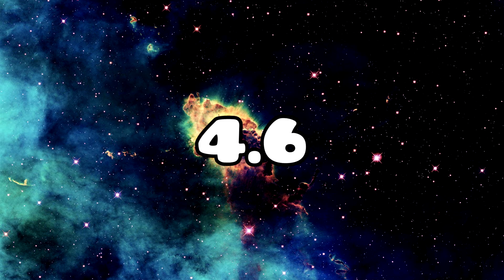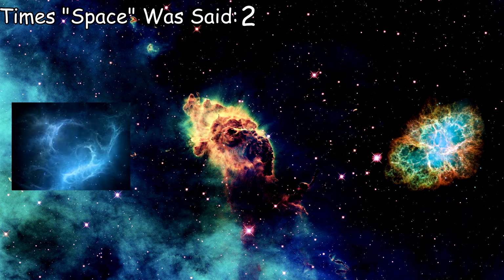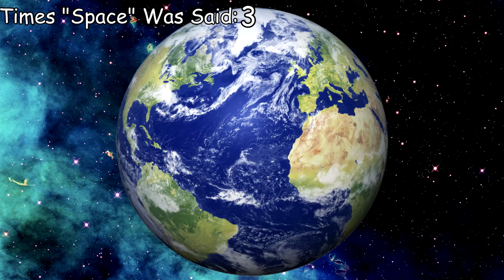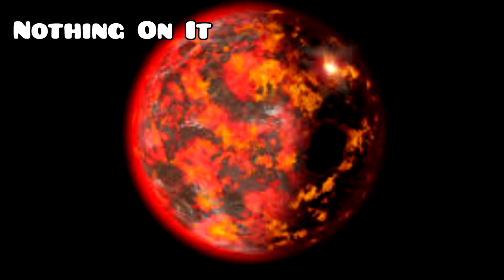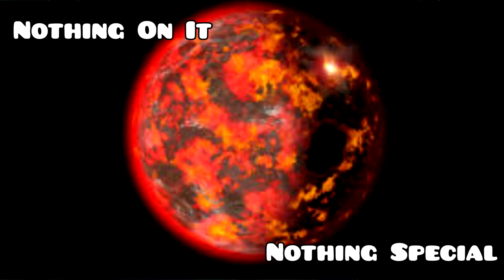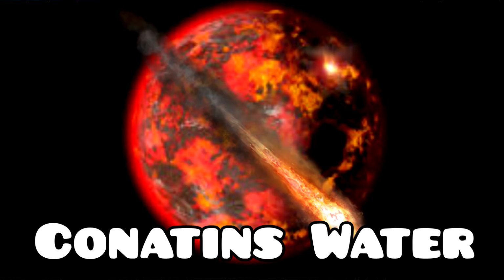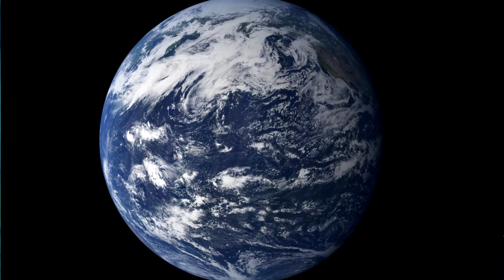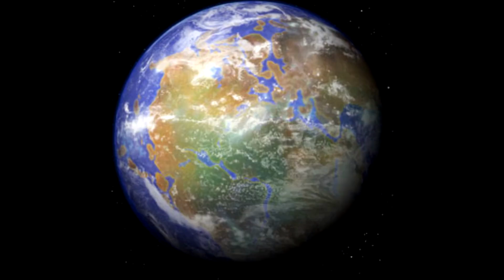Earth formed around 4.6 billion years ago when a bunch of space dust and space gas, which formed from exploding stars, gathered together to form space rocks, which condensed enough to make Earth. At first, Earth was basically just a flaming ball of rock with nothing on it and nothing special about it. Then, it started getting bombarded with meteors from outer space, which may have had water in them, which then turned the entire Earth into an ocean. Then some tectonic plates jiggled around a bit, causing volcanoes to erupt, and now there's land.